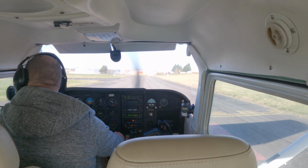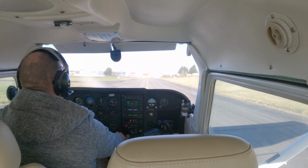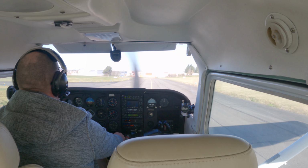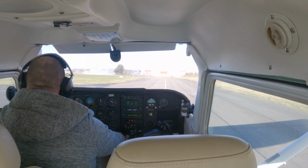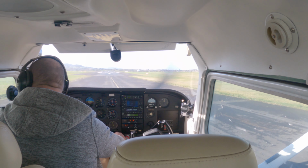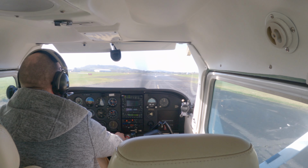Okay, so just been cleared for takeoff, so now we approach runway 22, and then just start to throttle up, giving a little bit of right rudder to compensate for the propeller giving us a little pull over to the left and into the climb, ready for the circuit. So we climb up to around 700 to 800 feet before then turning crosswind to make a start on this circuit.